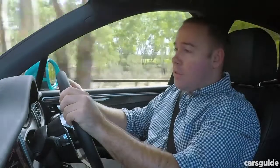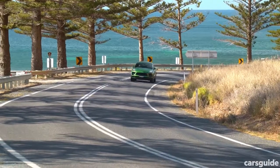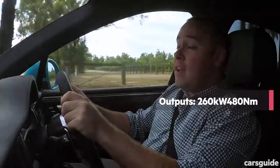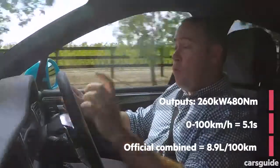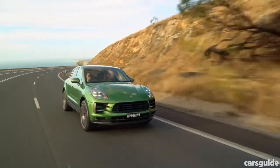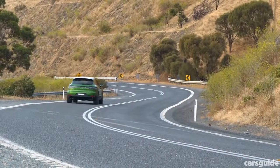The biggest mechanical news so far is that there's no more diesel, as with all Porsche models, and the Macan S's petrol V6 loses 1 turbo in favour of a single but more high-tech twin-scroll unit. The result is an extra 10 kilowatts of power and 20 newton-meters of torque, which knocks just a tenth off the 0 to 100 acceleration claim, and also just 0.1 off the official combined fuel figure. There's a whole bunch of other detail improvements like more aluminium in the suspension components, bigger brakes, and also more sound deadening for a quieter drive.